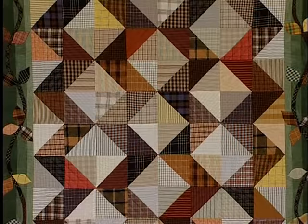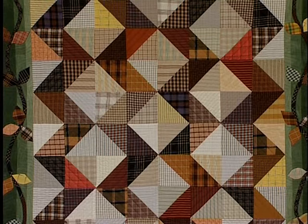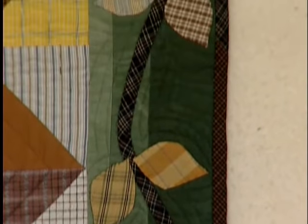This is the contemporary version of the zigzag quilt. This time I've taken the zigzag as the main feature and made two columns going from the top to the bottom. And I made it out of plaids and stripes and old bits of shirt to make a sort of folksy look. The applique adds to this.